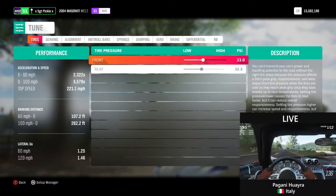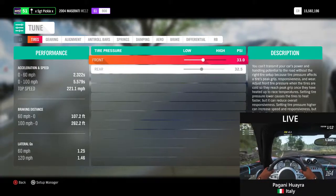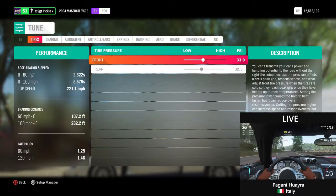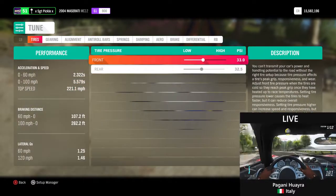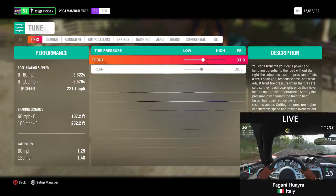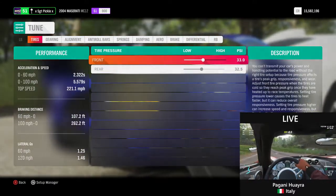Up there with the best for sure. And 1.25 and 1.46 for lateral Gs are some really strong numbers for handling as well, so this car is looking very, very strong for the numbers here, and perhaps the best all-around car we've seen so far, with some of the best handling and braking, paired with above-average acceleration and speed.